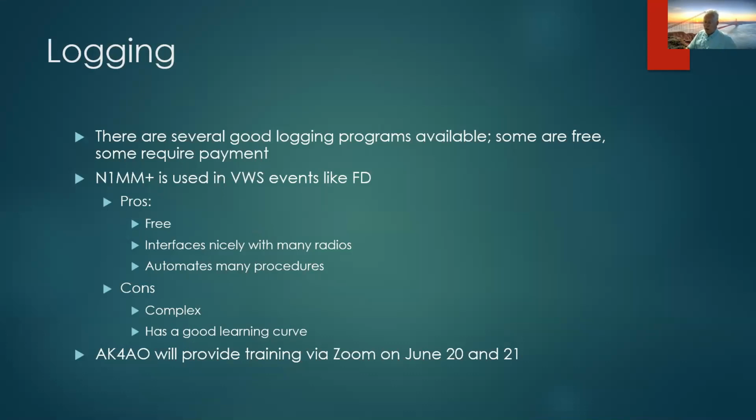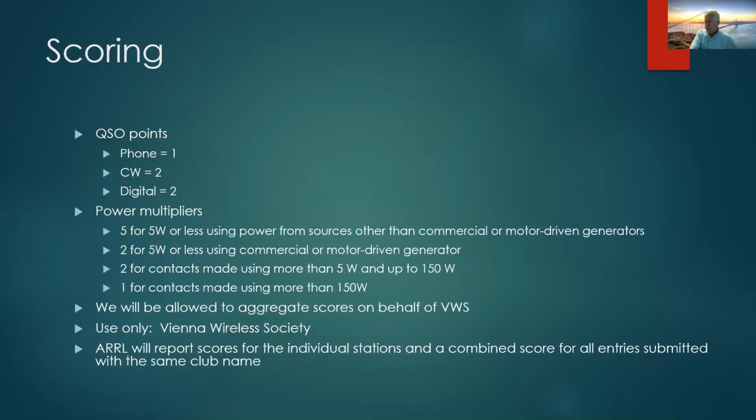The con associated with N1MM is that it's fairly complicated. Because it's so good, it is complicated, and it has a fairly solid learning curve, but it's easily surmountable if you spend a little time with it. Doug, AK4AO, is going to provide some training via Zoom on June 20 and 21, and details will be available on the website and through some of the other communications we have. So let me stop there.